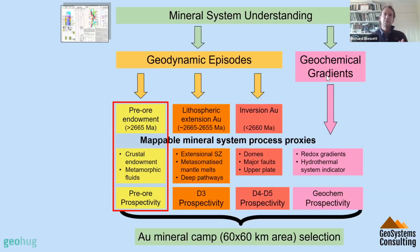So we use that mineral systems understanding around these 3 geodynamic episodes that we sort of loosely categorize as pre-main ore, this main lithospheric extension, and then some later inversion, again, major gold events. So it gave us 3 prospectivity periods. And then we mapped in some chemistry.